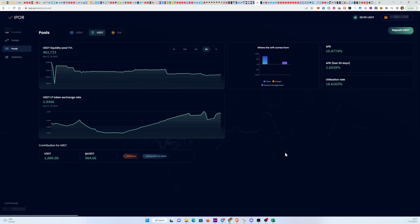However, I wouldn't feel necessarily 100% comfortable keeping this in long term. It's up to you guys. There's always a risk of a hack happening. Unfortunately, I have been a victim of one of those bridge hacks once, and I lost about 80% of the value of my USDT, which I thought was stable. So I'm a little bit iffy about these things.